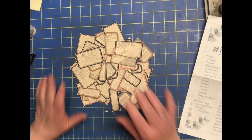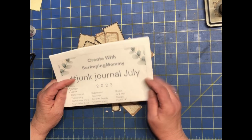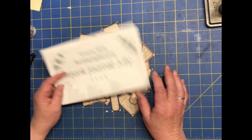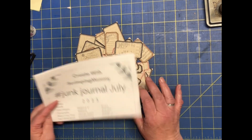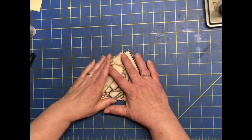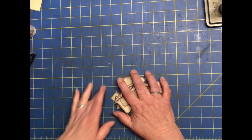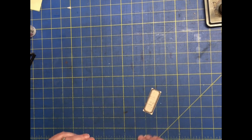They are awesome. So, all right, today's for 9, like I said, I'm going to use a favorite supply. So I'm going to make a page with not just these labels, but other labels in general, but a lot of these that I decided to use. So I'm going to squish these out of the way. Get them out of here. There we go. Whoops, a couple more.